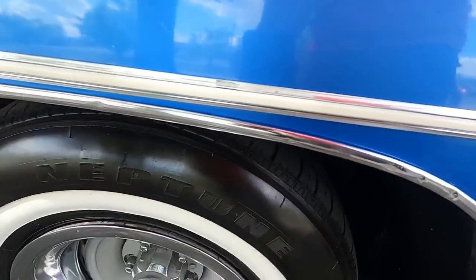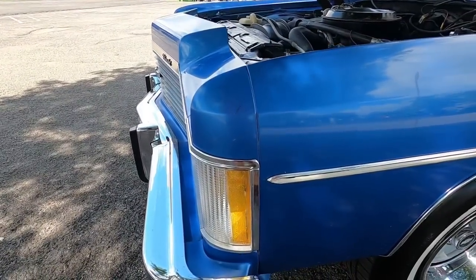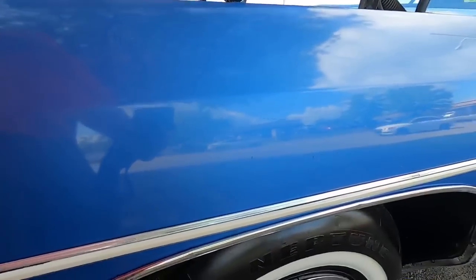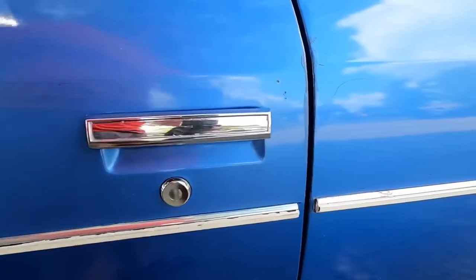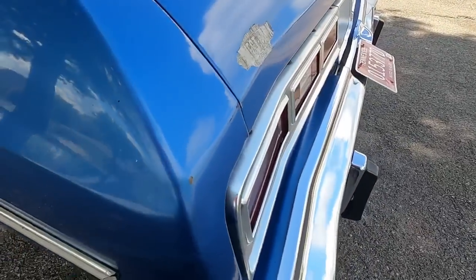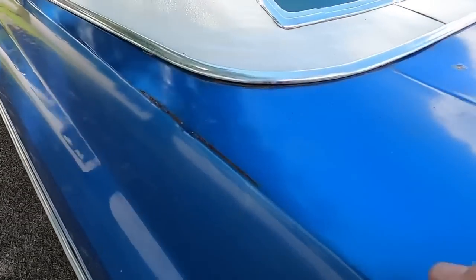Ding right there around your trim. Paint missing up here behind the front fender, front bumper there. Back your midsection, got some chips up top. Little specks. Chips in the corner of the door there. Trim looks like it's flaked. Spot running up the back here too. Chips. Thin on the paint back here.